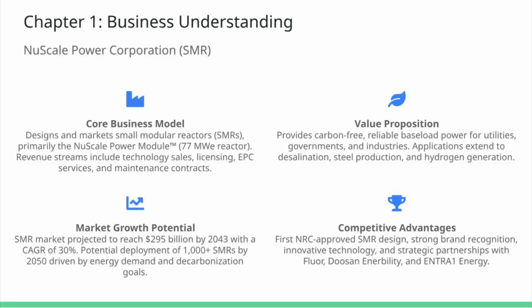All right, so you're looking into NuScale Power. Those small modular reactor folks. Yeah. They're like the hot new thing in nuclear energy. Right. But the question on everyone's mind is, are they worth the investment? Yeah. We're going to tackle that question head on today.